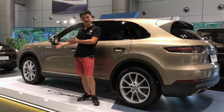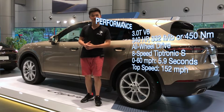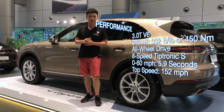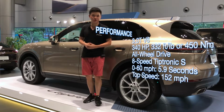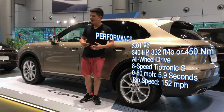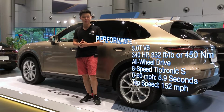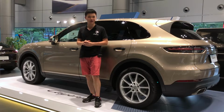The performance of this car, it's not bad at all. This is the base model, which has the 3-liter V6 with a turbocharger that produces 340 horsepower and 332 pound-feet of torque. And with its Tiptronic S 8-speed transmission, this thing can go from 0 to 60 in 5.9 seconds with a top speed of 152 miles per hour.